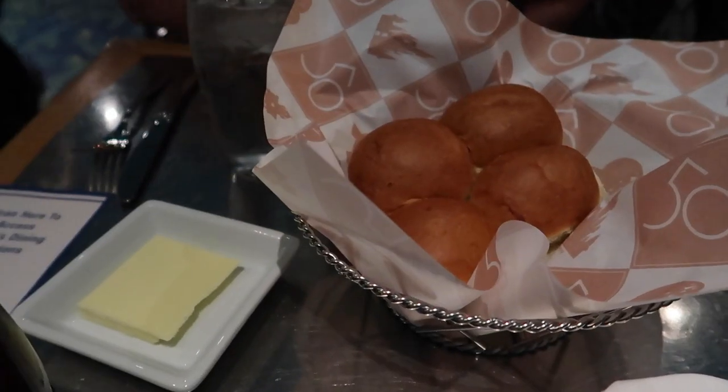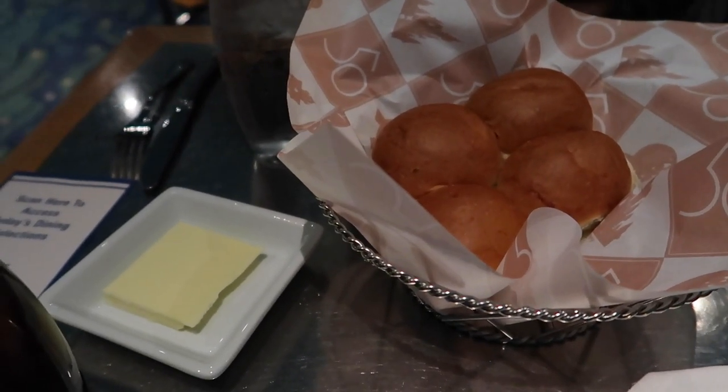From there, going to the appetizers. First, we got bread. Bread came out warm. It was good. We enjoyed the bread. We like getting bread at a restaurant. I feel like you're limited here. We get good bread and butter, so that's always a plus. So we got the bread.